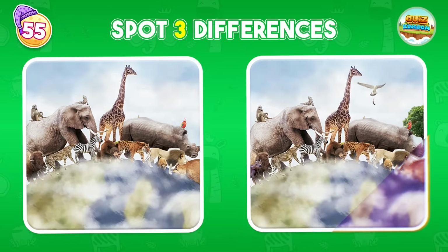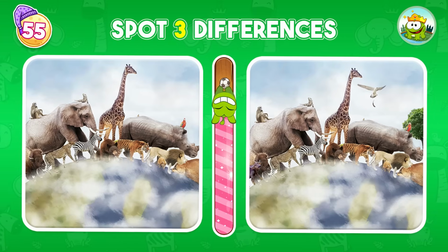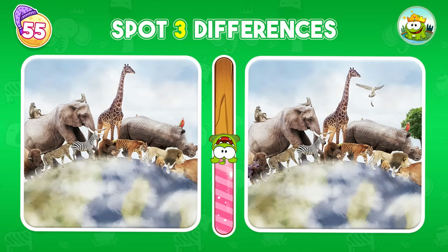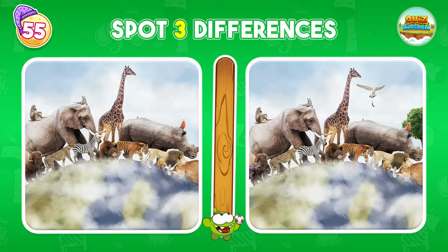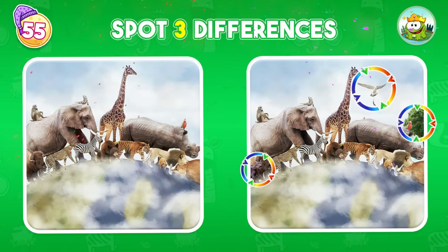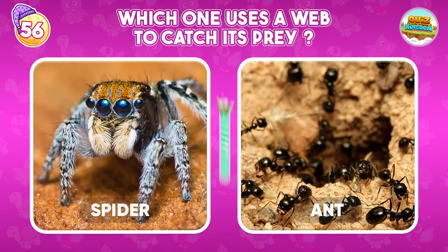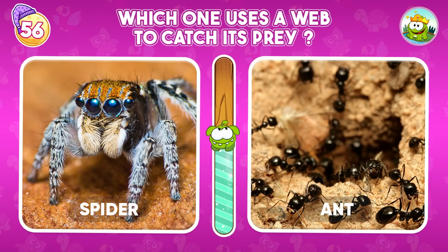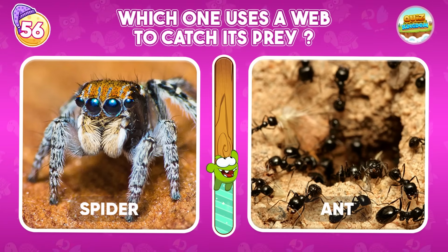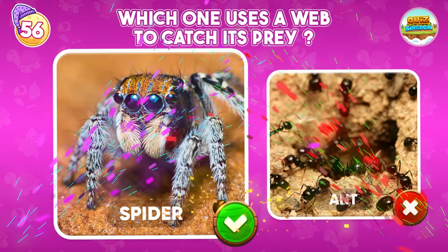Let's test your eyes. Try to spot all the differences. Here's the answer. Can you find them all? Which one uses a web to catch its prey? Definitely the spider.